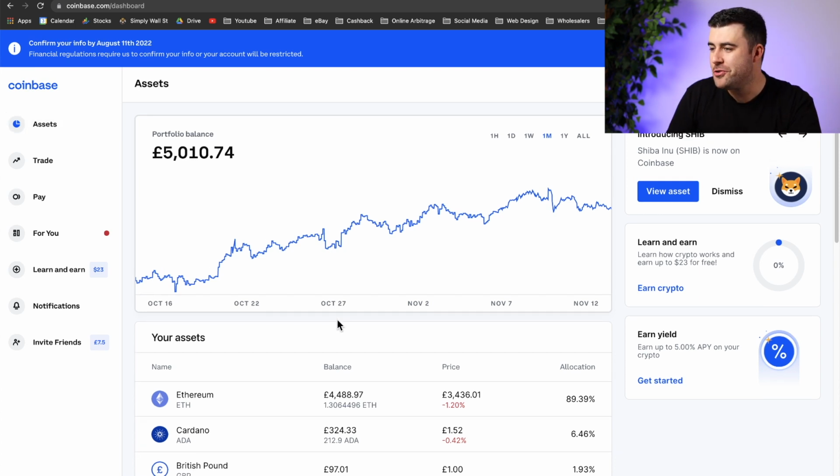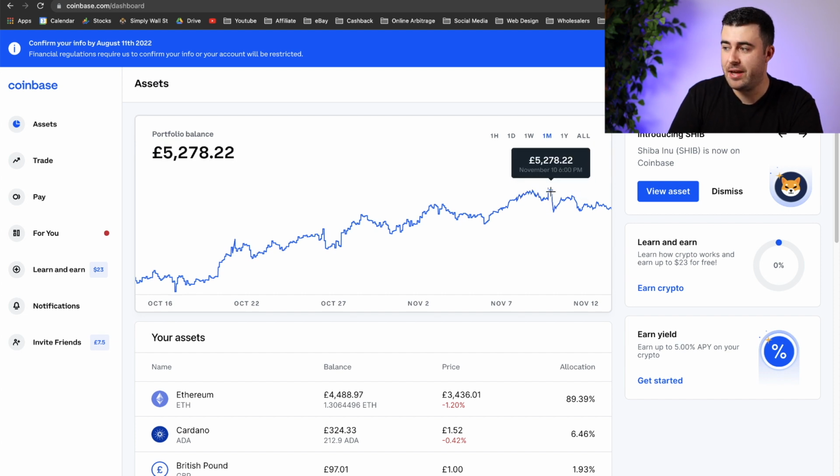Anyway, moving on to crypto, and this is the crypto that I hold in my Coinbase account. It's the only place that I invest into cryptocurrencies, and it's actually the first time that I've ever seen my portfolio balance go up over £5,000. It actually got all the way up to around £5,278 on November the 10th, so not too long ago, but it's dropped a little bit since then, and it could even drop below £5,000 recording this video, but we'll see how we get on.